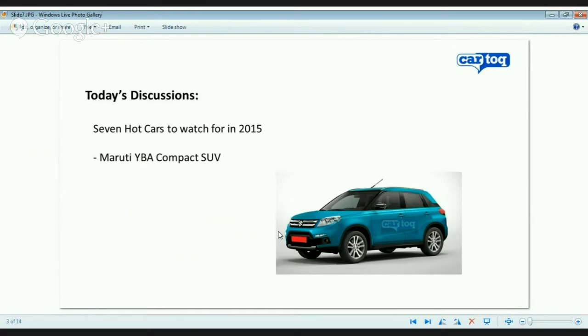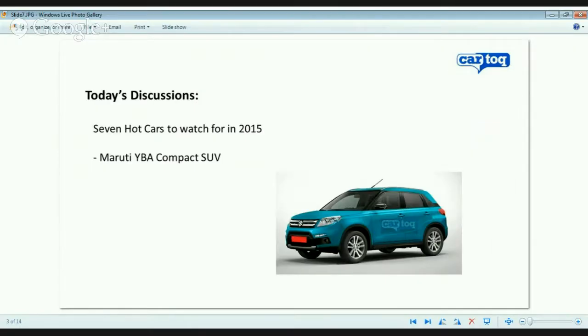When do you expect that to come in? Yeah, very late. It could maybe be previewed in 2015, but the launch I think will happen at the Auto Expo 2016. This is the major sub 4 meter compact SUV that India needs to watch out for, because one, it's a Maruti Suzuki, and two, it's Maruti's first budget offering in the compact SUV segment. The S Cross is going to be quite premium, but the YBA will not be the premium offering, it will be more of an EcoSport competitor. So you will get very competitive pricing as well.